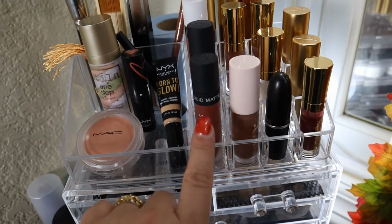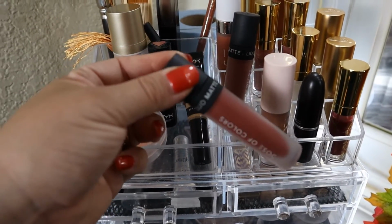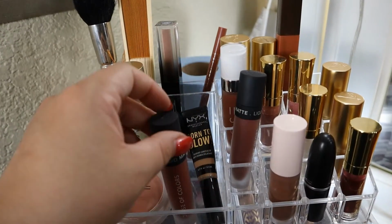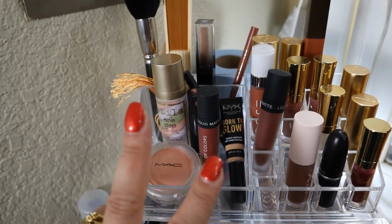Okay, so I'm going to do one more lipstick. I'm going to do this Dose of Colors liquid lip in the shade Brick. It's a nice muted red on me, so I really like that, and I think it'll pair really well with the lip liner also. So, okay, that's going to be everything for this 2-week makeup basket.